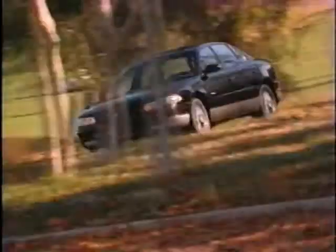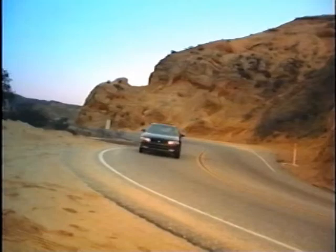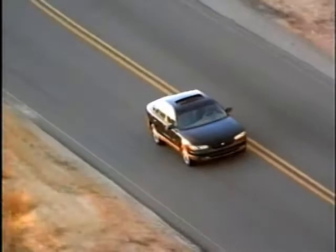The 1997 and a half Regal is designed to be the official car of the supercharged family. It delivers the kind of performance you'd expect in a world-class sports sedan. Yet, at the same time, Regal is safe, comfortable, and roomy. It provides excellent family accommodation and reliability, and it does it with lots of style.